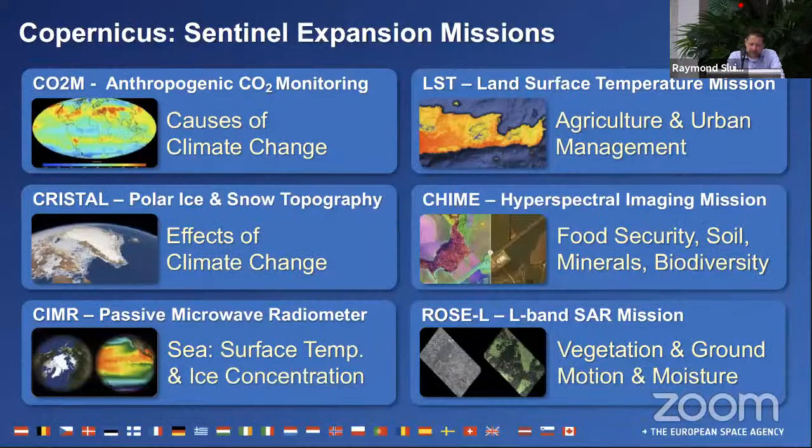But there are not only the CO2 emissions, there will also be a mission on polar ice and snow topography, CRISTAL, and a passive microwave radiometer, CIMR. And you can see here on the right the three missions interesting for land: the land surface temperature mission, the CHIME hyperspectral imaging mission, and ROSE-L, an L-band SAR mission, and I will discuss them in the next slides.